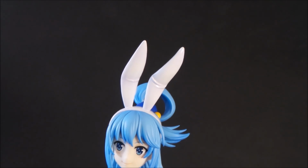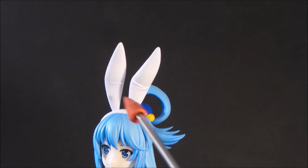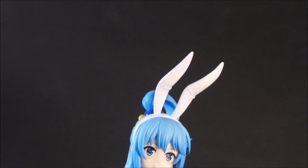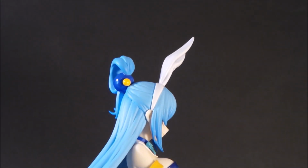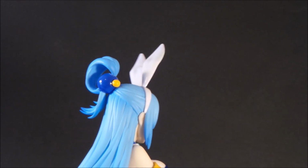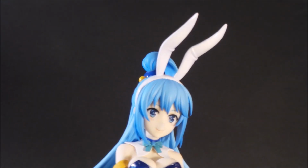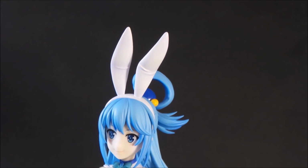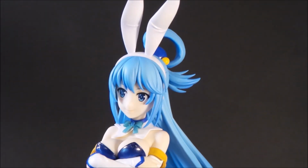Okay, so the bunny ears are a gloss white color. You can see them bending here. Very nice molding. All the paint looks in the lines so far on this figure. It's been very well painted, is what I would say. They're pretty tall. They add a lot. They add an extra inch to the top of her head. It's got the white headband here. Okay, let's take a look at this beautiful aqua hair.